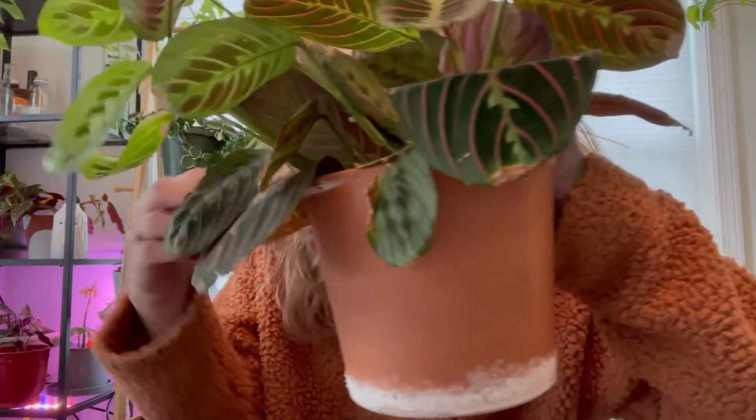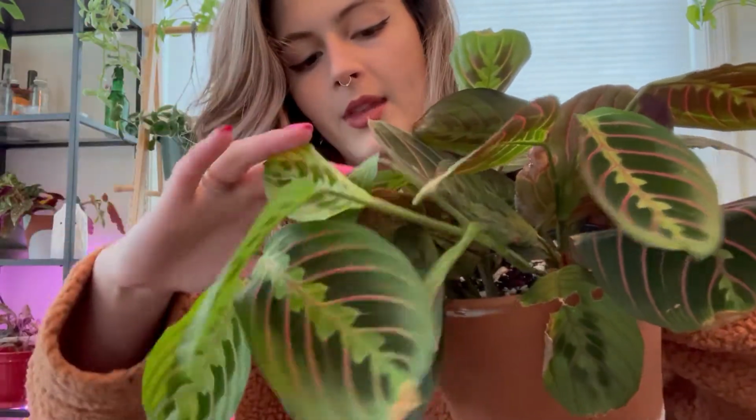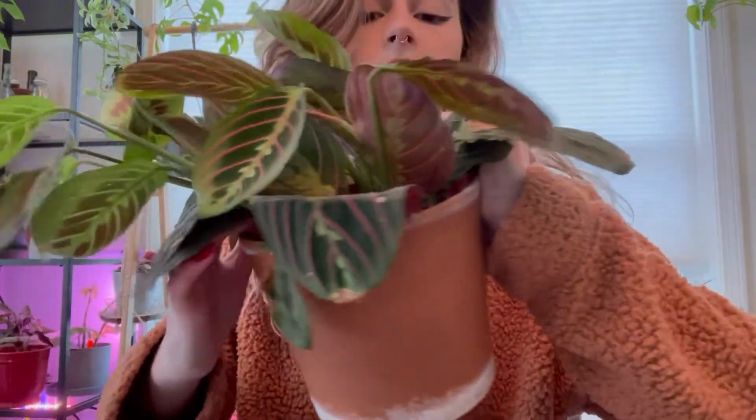Here's a new leaf. The lighter ones up here, this one just came out. And then when they get older, they get a darker color. I can show you.